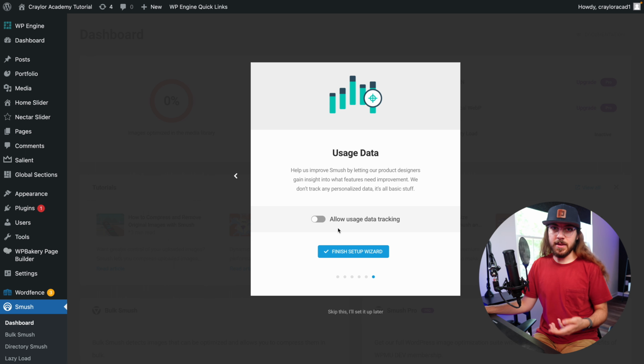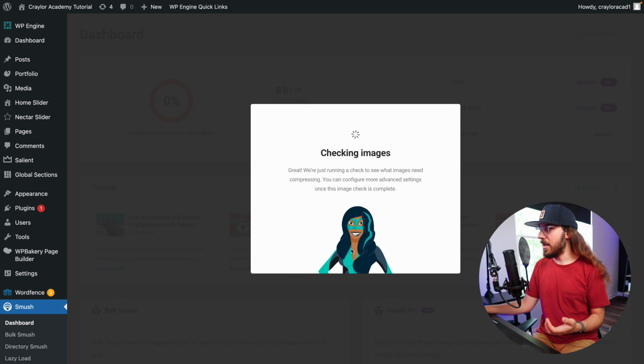That's really cool to see them caring about user data and privacy and not trying to trick you into something that you don't want to opt into. So I'm going to finish the setup wizard.